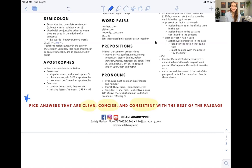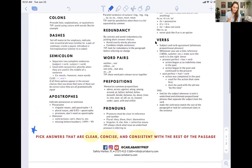So you can ask yourself, hey, is this answer really clear? Clear would be, is it using the right pronoun? Or should we maybe replace that pronoun with the noun to make it more clear? Usually for the ACT, they favor answer choices that make those answers really clear, so there's no doubt what the author's trying to say. Concise would be answering using the fewest words possible. And then consistent with the rest of the passage.